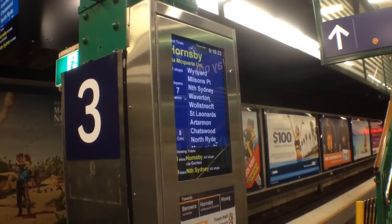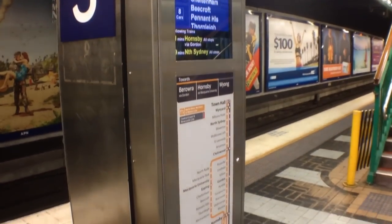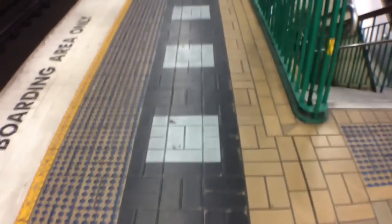There's also new platform indicator screens here. I'm not sure what the black and white is here. I think that might be an area for you to stand while you wait for your train. No, I don't know. Anyway.